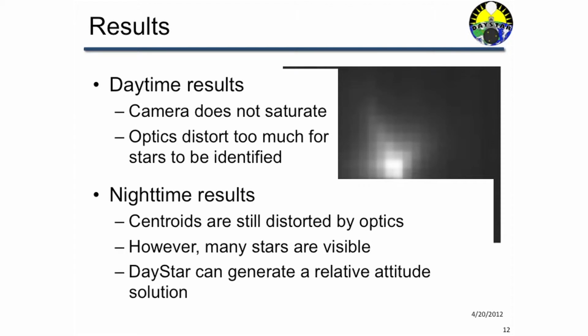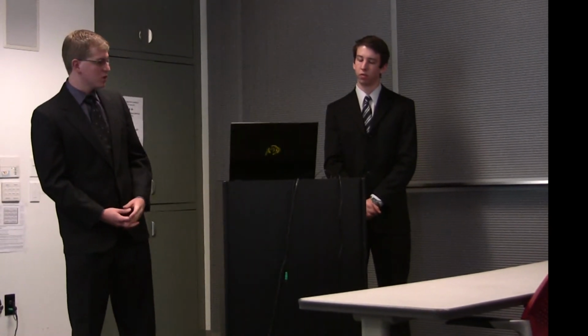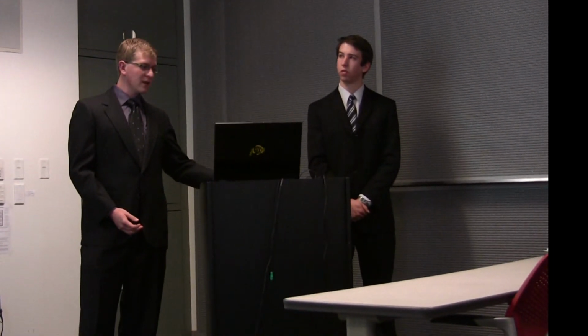The ramification of this is that during daytime, we were able to see some very bright stars, but only in certain regions of our image, and we therefore were not able to obtain an attitude solution, though we did see that the camera does not saturate, so we're hopeful that with further testing we'll be able to get a solution. During the nighttime, while the centroids are fairly distorted, we were still able to see plenty of stars. They're not quite as accurate as our modeling, however, we can still generate a relative attitude solution. I'll show that in the next couple slides.